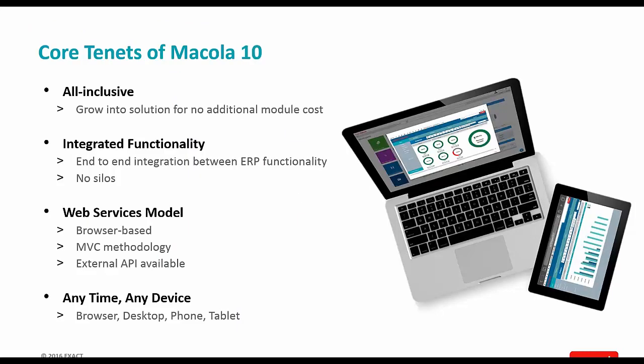The core tenets of Macola 10, when I think about what Macola 10 means, it's an all-inclusive solution. It's integrated end to end. It's based on a web services model, and that means it's browser-based. It's using modern architecture. It has external APIs available. We can expose our APIs. We can consume external APIs. And finally, this idea of anytime, any device. Whether it's a phone or a tablet or a desktop or a browser, you can use Macola 10.